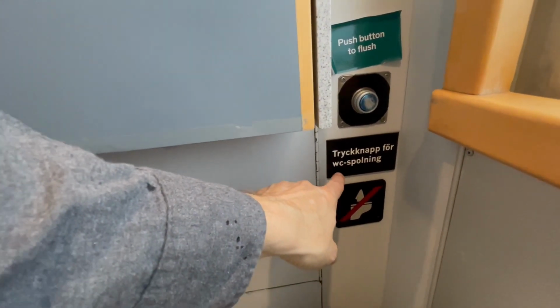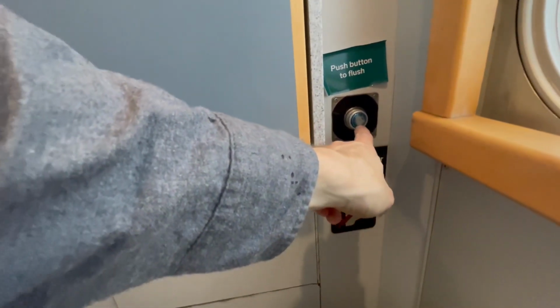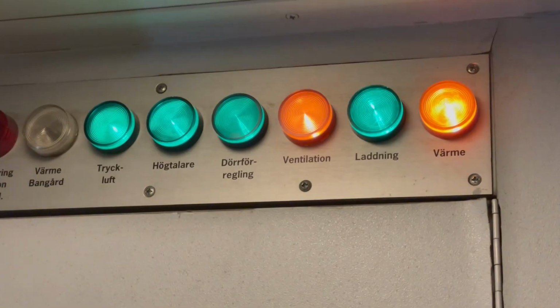Tryckknapp för WC spillning. Push button to flush. Oh, okay. Makes enough sense. Trash can. No view out this window, of course. And no smoking.